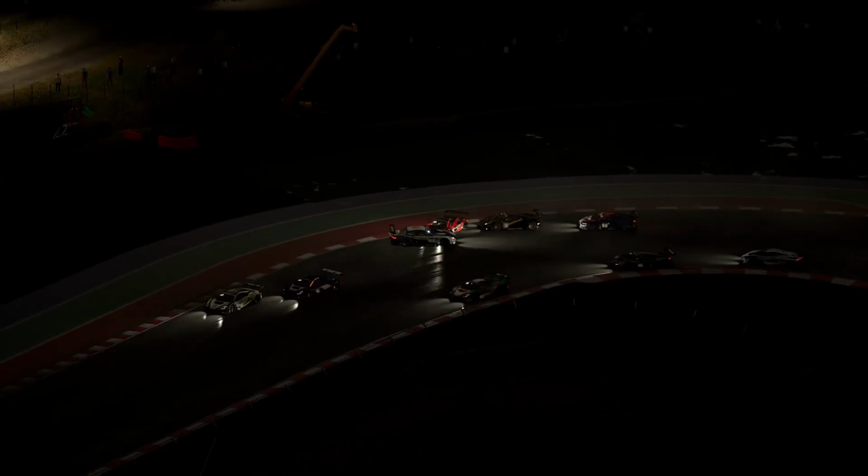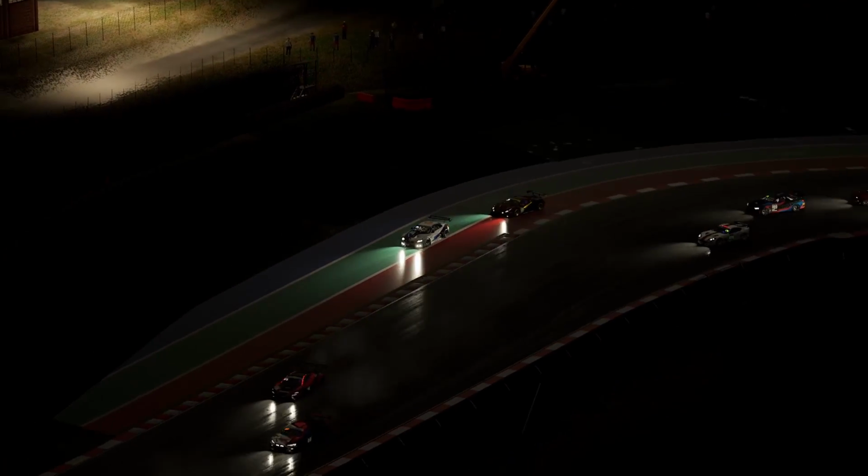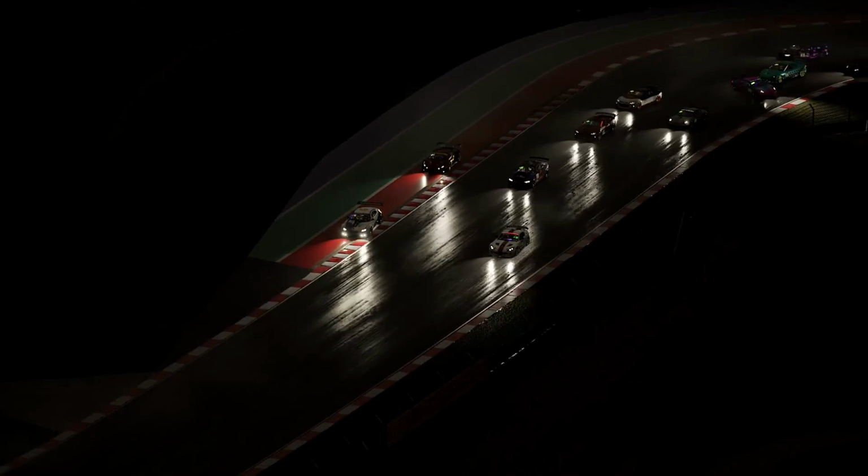Subsequent damage occurs between Murrah, Simmons, and Archie, who is just behind. Simmons and Archie both rejoin safely at the back of the GT3 field, each losing 5 positions and 4 to 5 seconds.